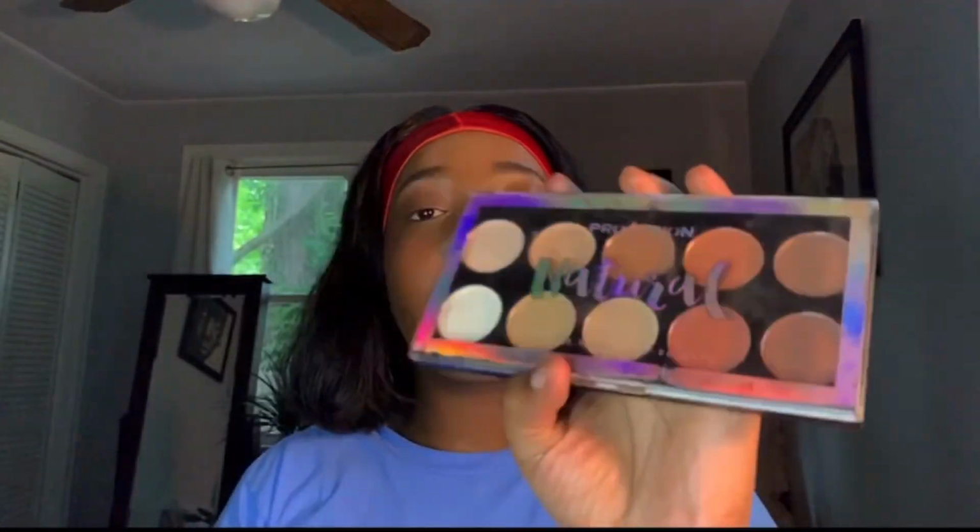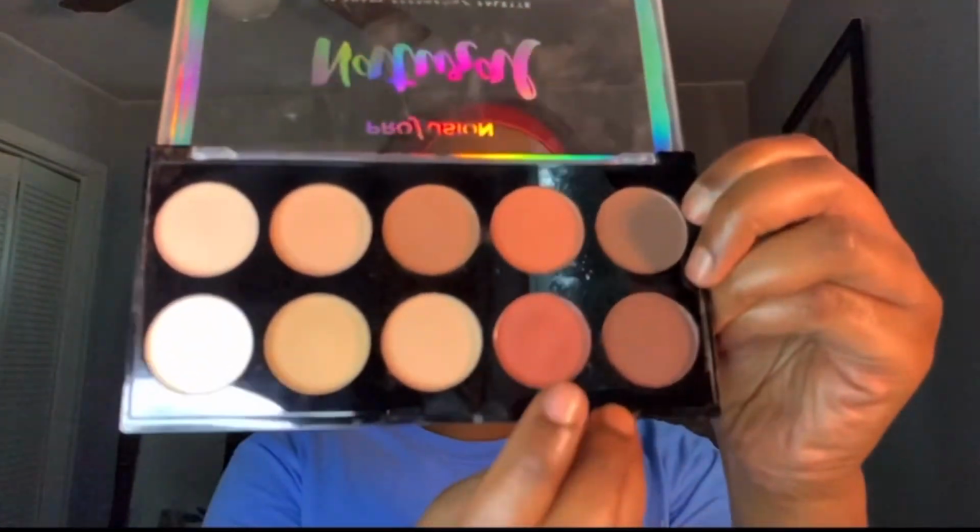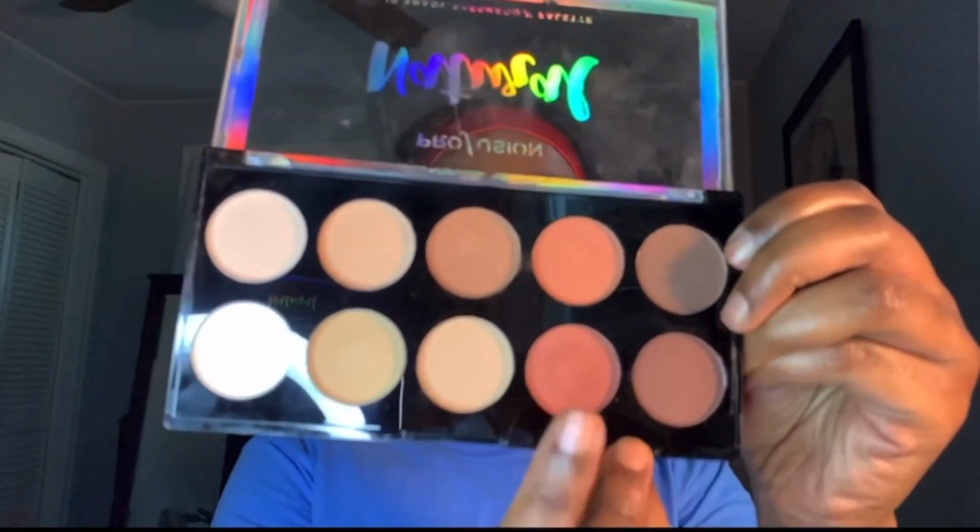So again, I think I got this from the hair store. I either got this from the hair store or TJ Maxx. Not TJ Maxx, Marshalls. They both have a lot of makeup, which, by the way, go to TJ Maxx and Marshalls for your makeup, because they have a lot of stuff and it'll be cheaper, and some of it is name brand. Anyway, this is literally just a basic nude palette. I think I'm gonna use this color.